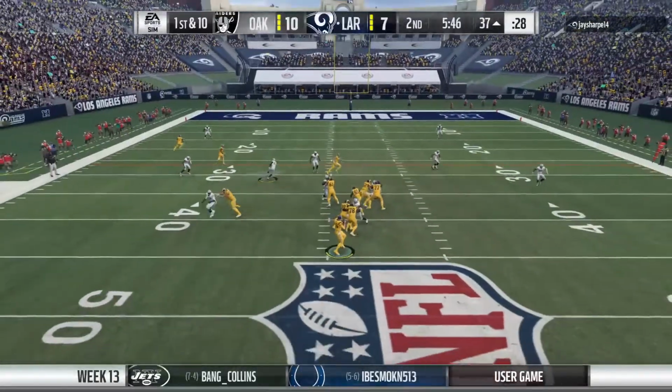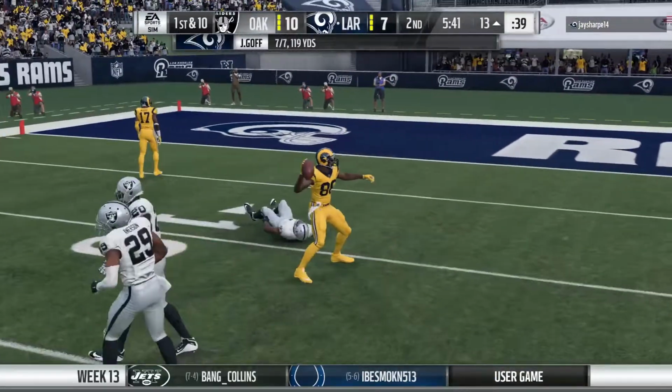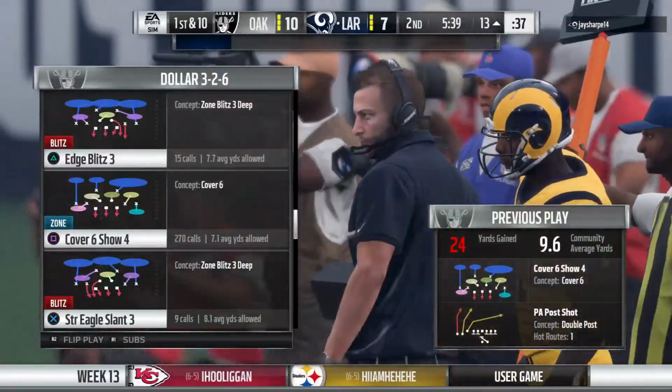A play fake to Gurley. Now Goff. Caught left side here by Aiken. That one goes for 24 yards.